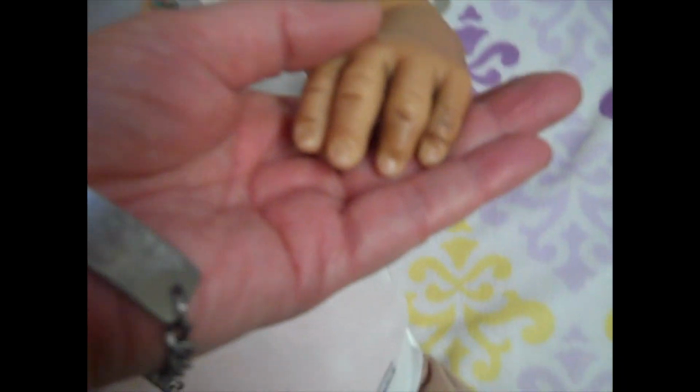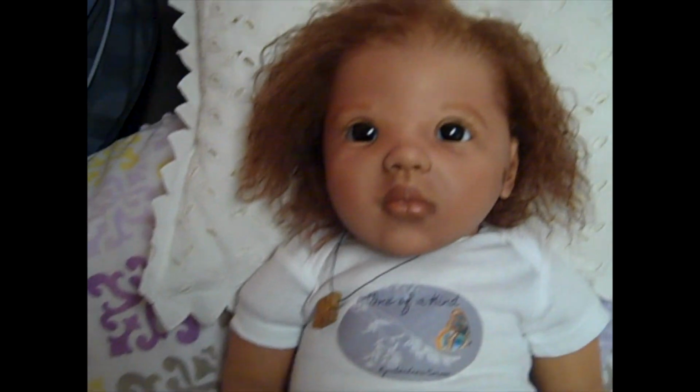But this particular kit has amazing nail beds, even her toes. And so I chose to try, and I love how they came out. For bigger kits that have really beautiful nail beds, I believe I'll probably do it again. I do like the look of it. Sorry they're not showing up very well, but they are there.